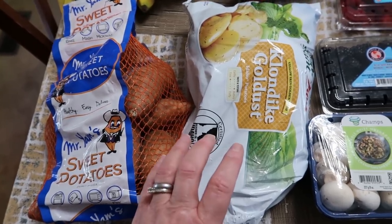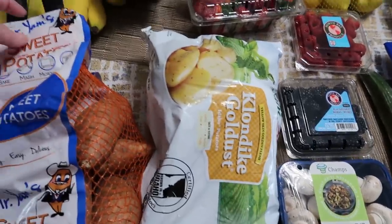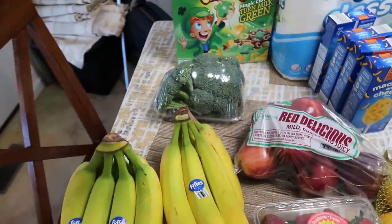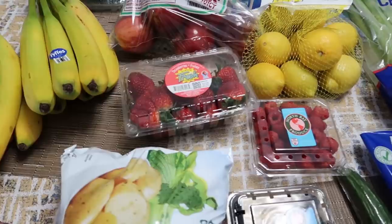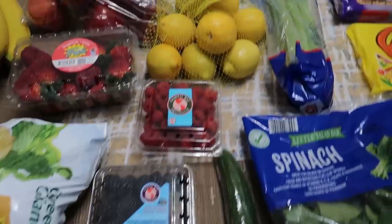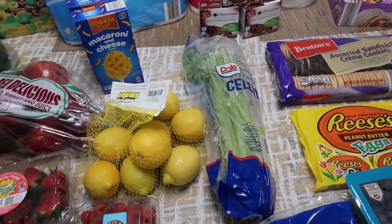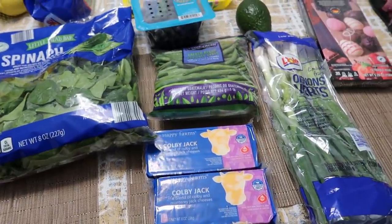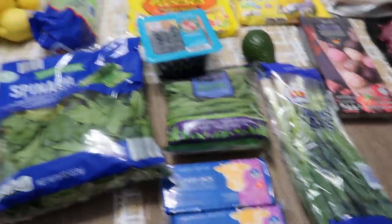We need this for potato soup and corn chowder. I'll share the menu that they are doing after I'm done showing you everything. Bananas, broccoli, red delicious apples, strawberries, raspberries, blackberries, some mushrooms, some lemons. Ronnie wanted to make lemonade with her meal. Celery, spinach, and some green beans, avocado, blueberries, and green onions.